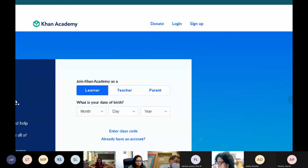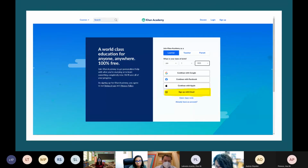This question actually relates to what I think was asked earlier about, I set up my classes and I have codes, but what happens next? Well, when the student is signing up, if they've never created their account before, they put in their birthday, and there they can enter your class code, which means they will automatically register to your class. And then after they put in their birthday, they move on to the next section where they have to create their account.